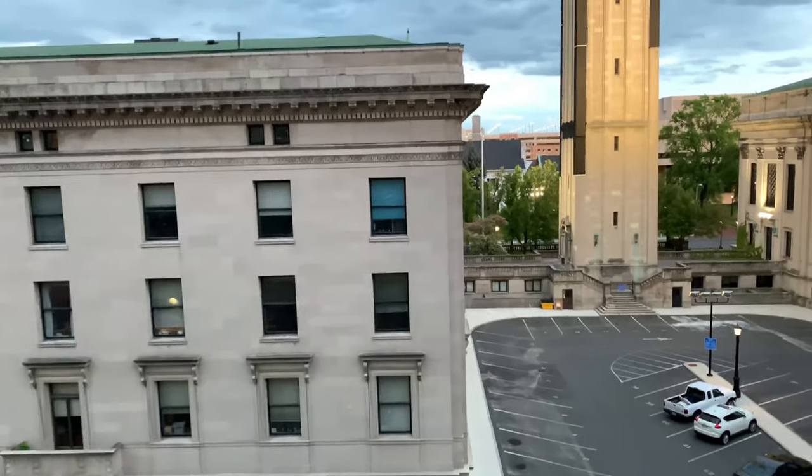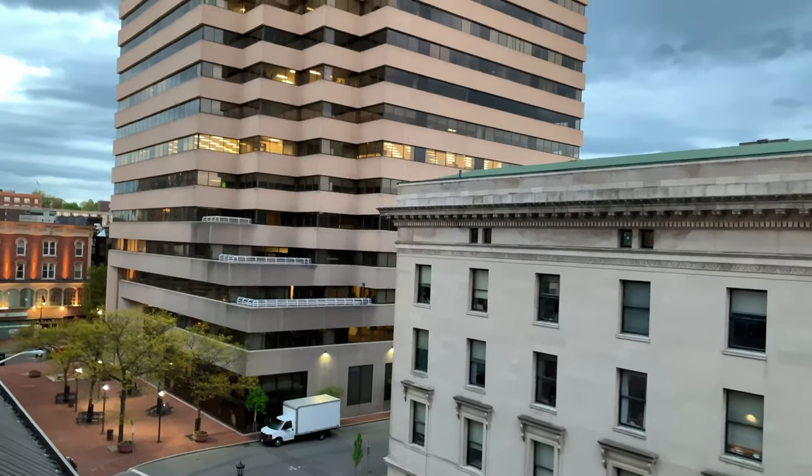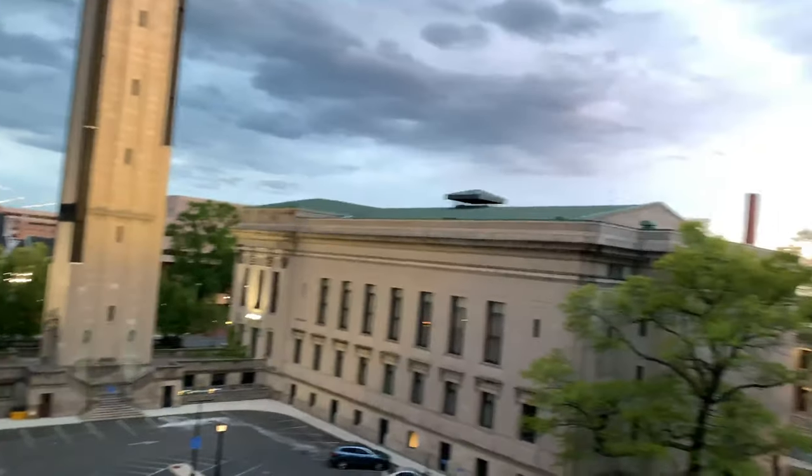Springfield is the butt of a lot of jokes, kind of like a Gary, Indiana. But you know what? You got UMass here. There's a lot of industry. We went to some really great places. There's some solace in Springfield. I think I found one of those areas. It's on the fourth level of the Sheraton Monarch.